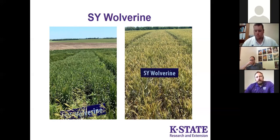One thing that we want to avoid with Wolverine is low pH soils. It does not handle them very well. Unfortunately, we got that trait from Wolf and not from Everest, so it's one that we need to be cognizant of. So it's probably more of a central and western type of variety here rather than central and east. So probably for Dickinson County, we might have better options there.